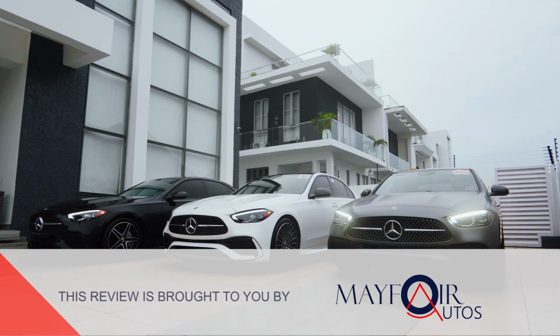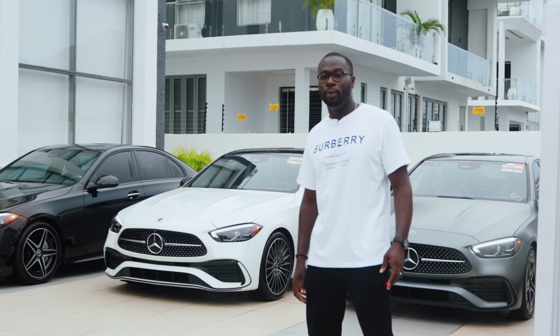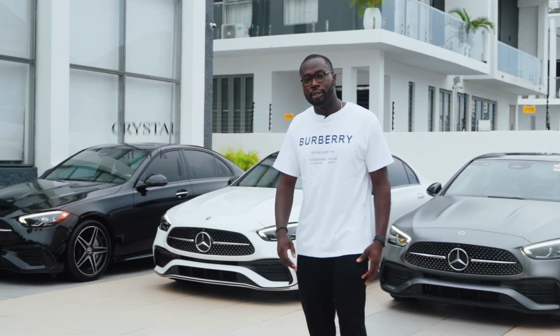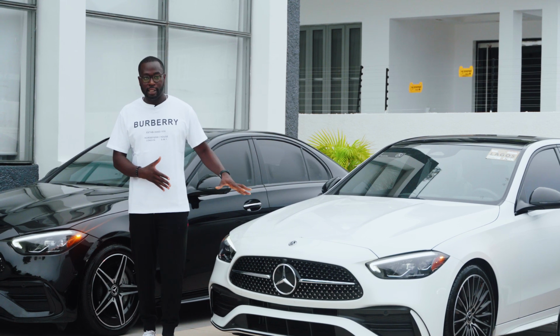So today we are looking at none other than the 2023 C300, and behind me we have 3 colors: matte gray, we have white, and we also have crystal black. So let's get into the review. So we're going to take you on a quick overview of this sedan.